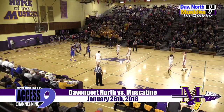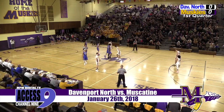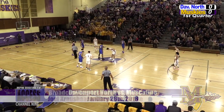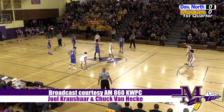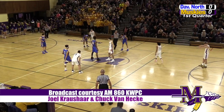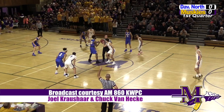And varsity boys basketball with the Muscatine Muskies. Lex Watson and Lacey Watson will do the jump here for Davenport North. North in their road blue with white numbers, and Muscatine in the home white and purple trim. This is what high school basketball is all about right here. These two teams, long history.